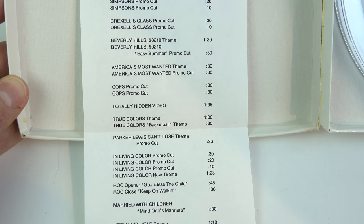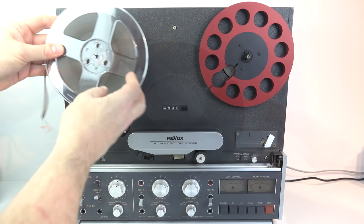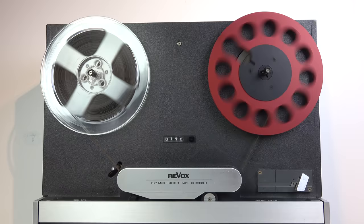There are plenty of familiar names in here, but I want to start off by playing the 30-second mix of the first title on that reel. It's a promo called It's on Fox, and there's a full 2-minute version of this, but I think the 30-second one should be plenty.